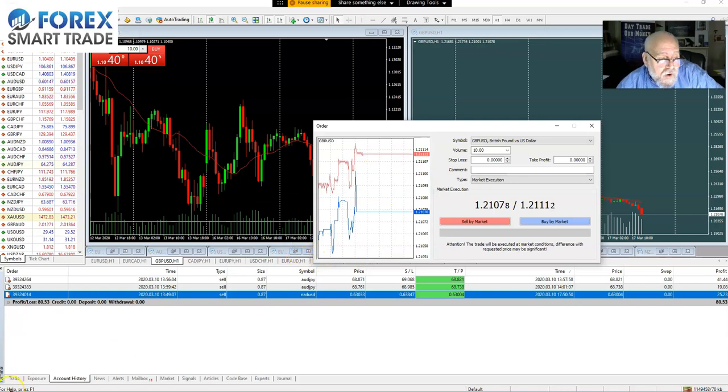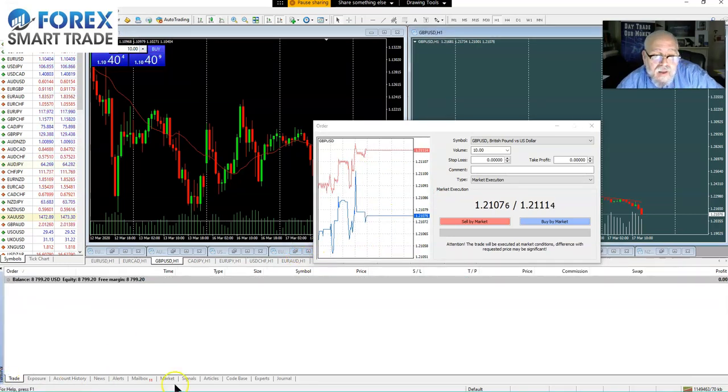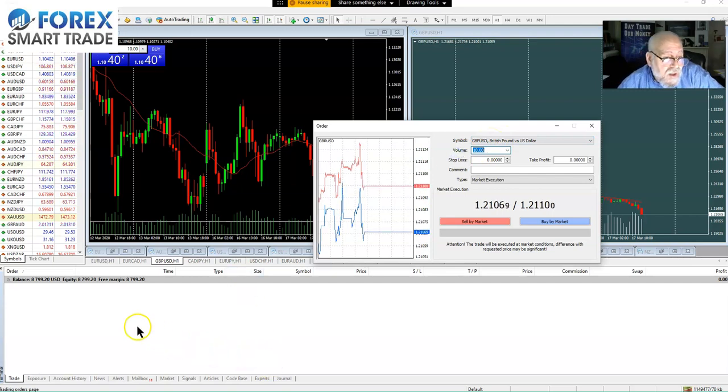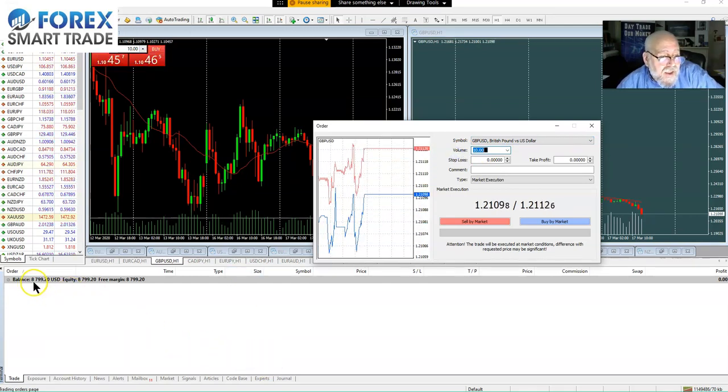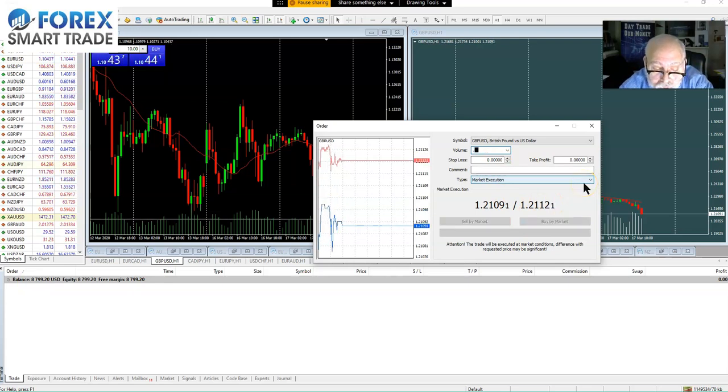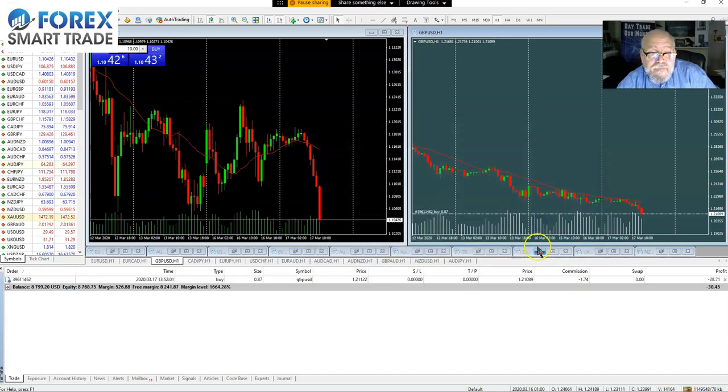The way I want to trade is I check my symbol. Pound dollar is correct. I need to adjust my volume. My account has got 80. This is a demo account. It's got $8,700 in it. So I am going to move my decimal place over 4 spots. 1, 2, 3, 4. So I'm going to take a lot size of 0.87, and this is going to be a buy.